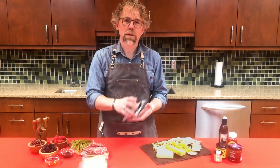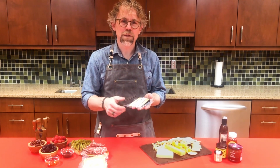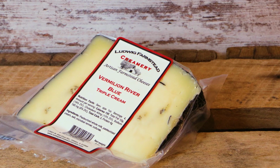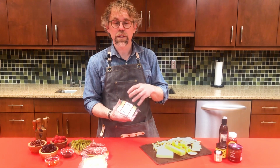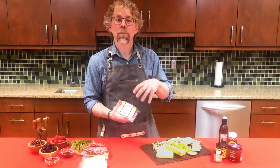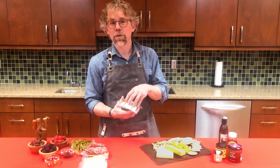And the last one is Ludwig Farmstead Creamery. So again, it's got it in the name, you know that it's Farmstead. This is their Vermillion River Blue. And this is one that's just got so many cool things going on. It's a triple cream cheese. So you hear a lot about that in brie. You don't hear that much in just regular pieces of cheese. The folks at Ludwig add cream to the milk when they're making the cheese to get it really more creamy, and it actually makes it a really good melting cheese.